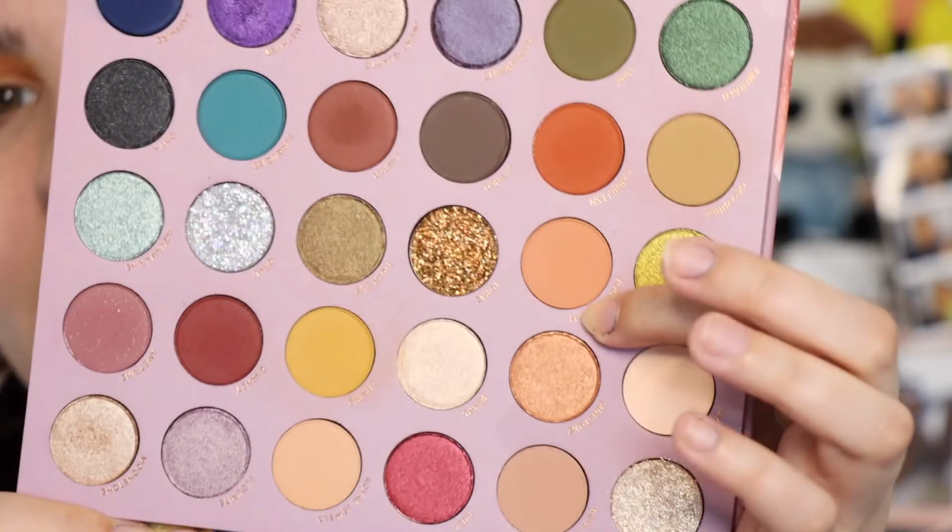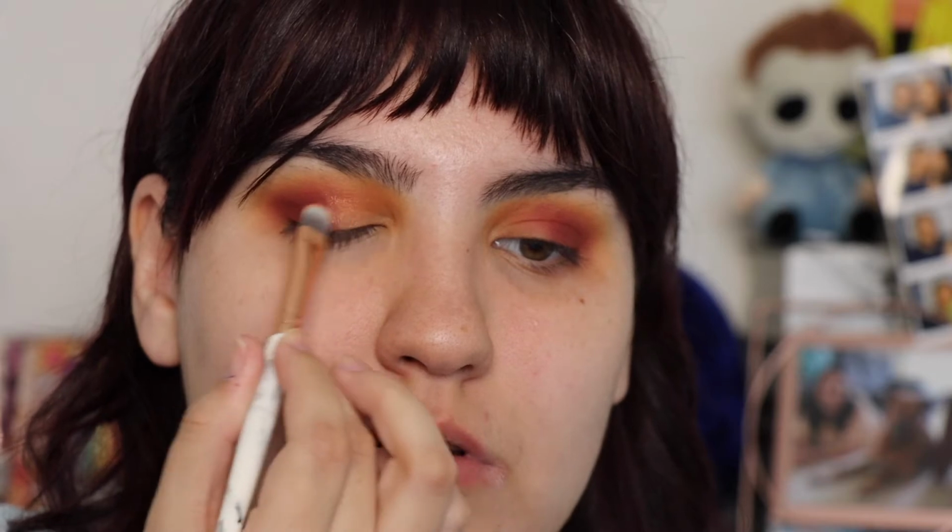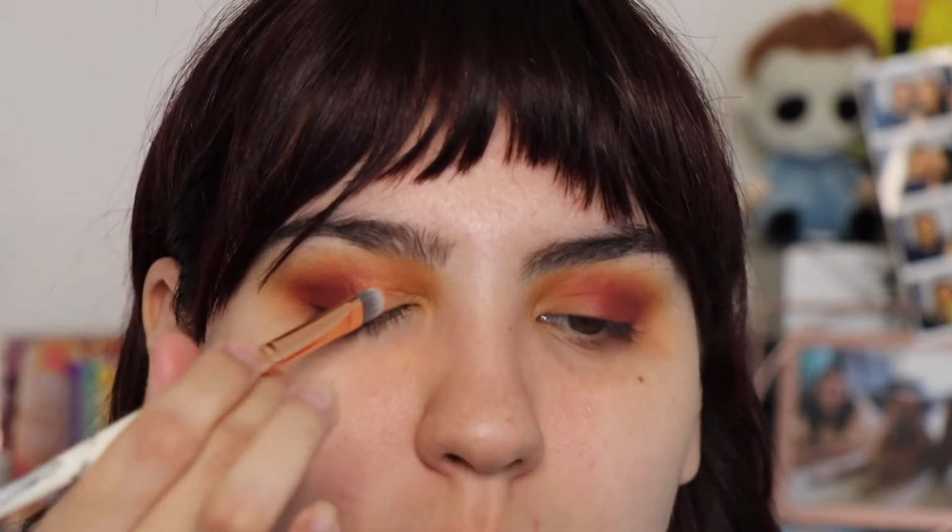I don't know. Okay, so for the lid, I'm going to take the shade Sunstone right here. It's like an orangey, peachy kind of color. I'm not really sure. But I'm gonna put that on my lid and then see if there's another shade I want to add or what. I'm gonna keep this pretty warm because it's pretty warm already. So I'm just gonna take it on my brush, not wet, and see how it does. Ooh, that's actually prettier than I thought it was gonna be. It's not what I was expecting.